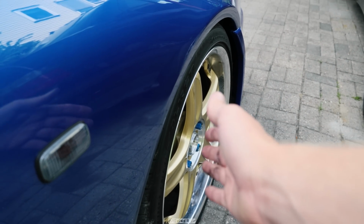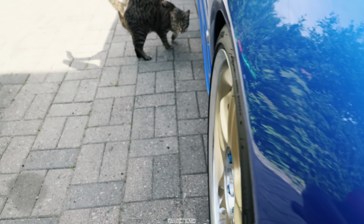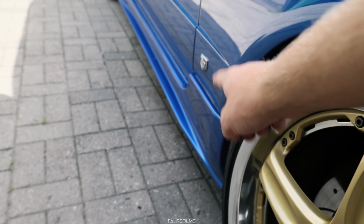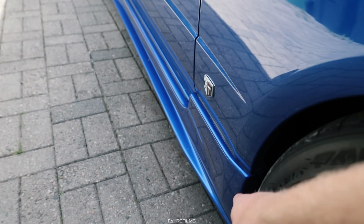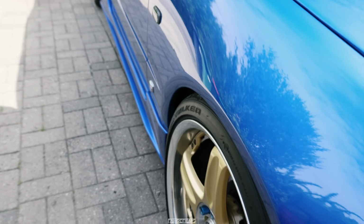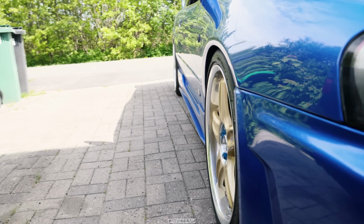So I don't know. But then again, a buddy of mine pointed out that having them longer out will make way more rock chips right here when driving, because the rocks and stones and stuff like that will hit over here, and I want to be careful with the car. So I don't know, is this fitment good enough, or is it whack?